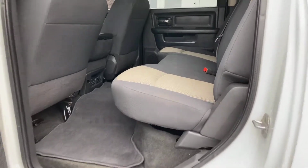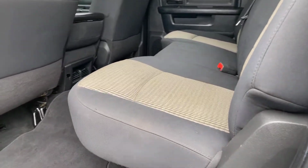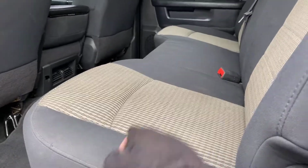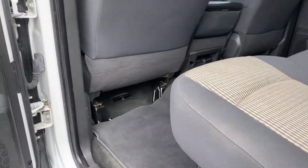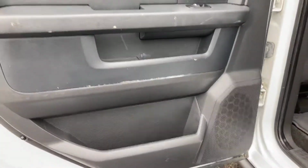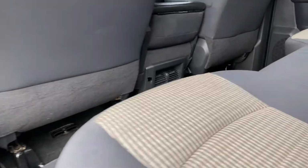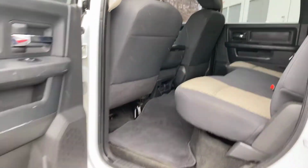Okay, you can see you got the two-tone color in here. You've got the black, light black color, and then the tan. And it does have the patterns in that. Single color black door panels on this. And you can see the heating vents back here. Headliner appears to be in good condition. So let's go ahead and take a look up front.